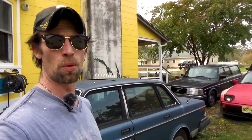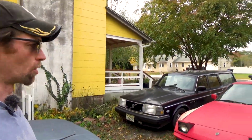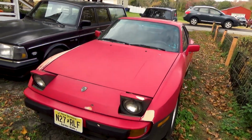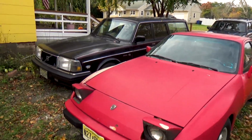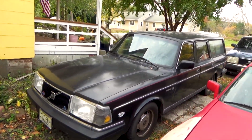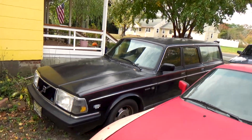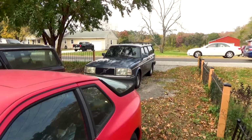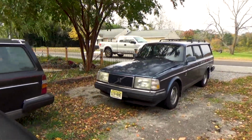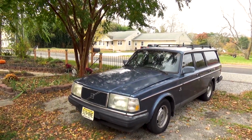And over the years, I have been accused of collecting old cars, which isn't exactly untrue. Got my '86 Porsche 944 project, my '87 Volvo 245 that currently is having a project started on it. I'll talk about that more in another video. And of course, what has become my daily driver for right now, while the project on that car gets done, my '91 245. Yeah, I like older cars.